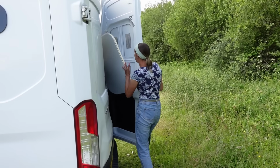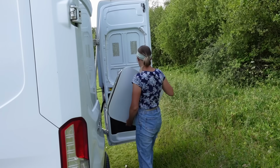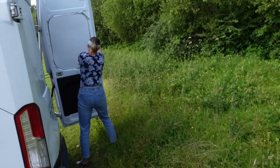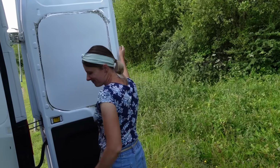That's the next problem. We've got to do something about this. We need something a bit more industrial to keep that on, don't we? These door coverings are obviously just very temporary. Something we just put on for one of our trips last year because we wanted some insulation in there and not to have to look at the metal all the time. But at some point we do need to actually do that properly. And the sliding door as well. The few little jobs that we decided weren't big enough to stop us actually getting on the road.